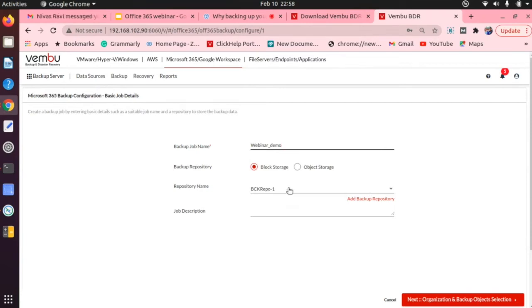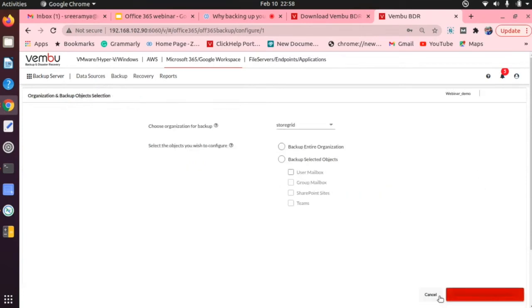You can choose which repository you want to store your data and then click on Next. Here, if you have added multiple organizations, you will have a drop-down list to choose which organization you need to back up from. Since I have only one organization here, it is showing me the same. And for selecting the objects, you have two different options. One is you can back up the entire organization, or you can choose the selected objects.